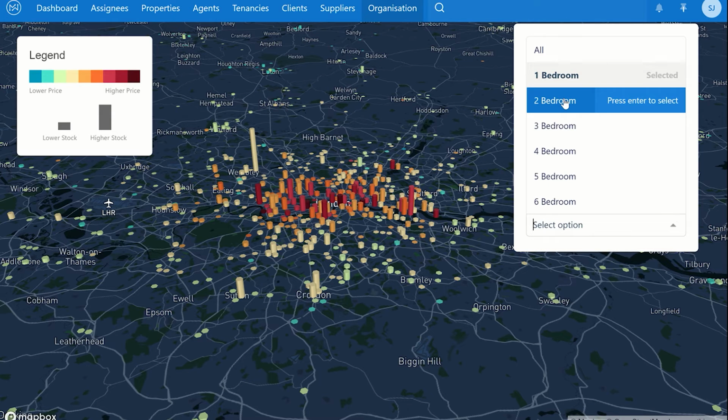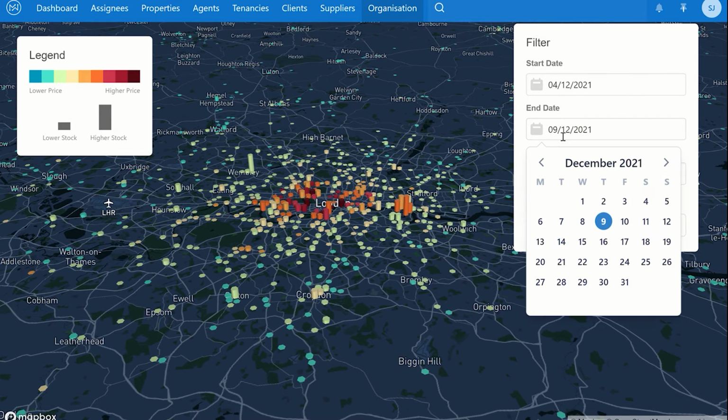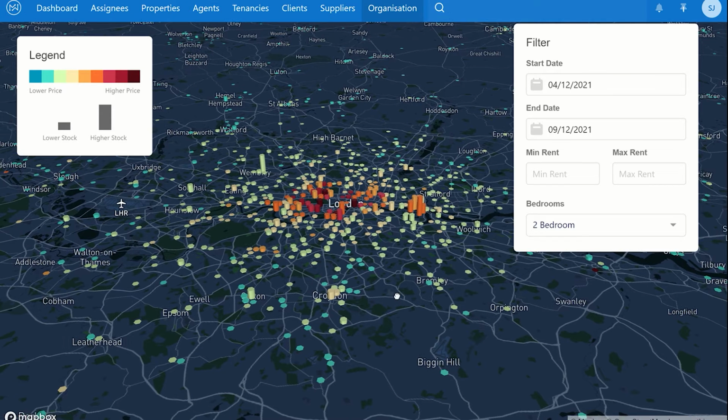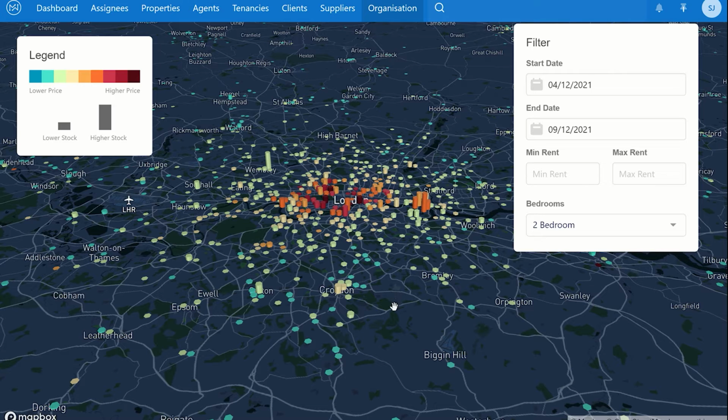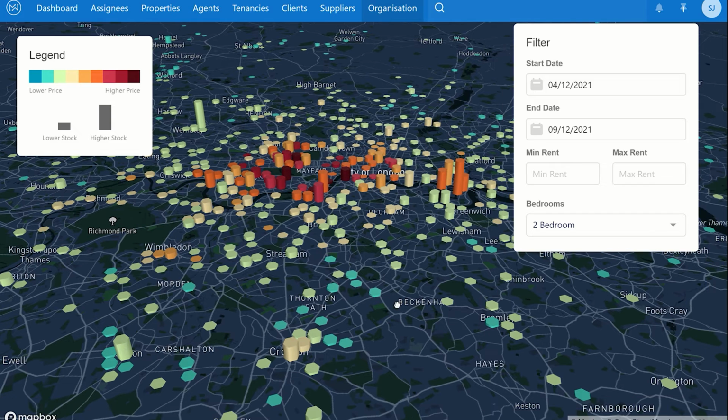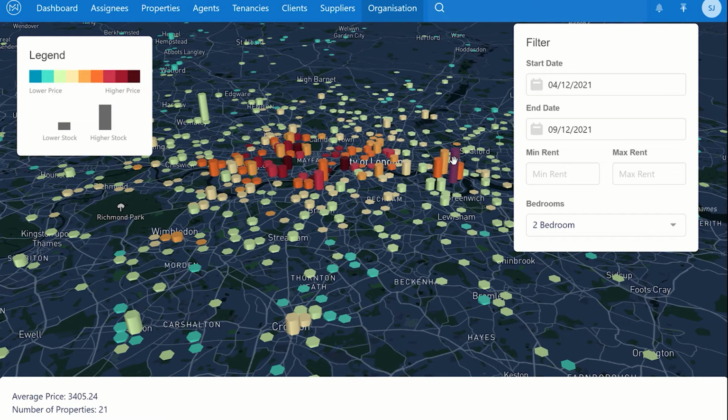So let's have a look at maybe the category that affects more people: 2 bedrooms. So have a look at this and, well, good news first and foremost, this is certainly not so red. You're also seeing more of a splattering of properties outside central London, which is good. However, as we can all see, overall stock levels are extremely modest. So let's zoom in a bit more because it is a bit high range.